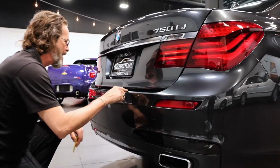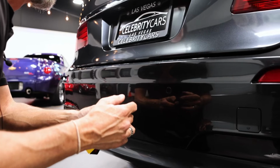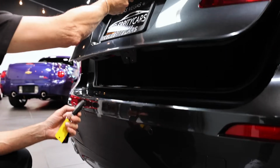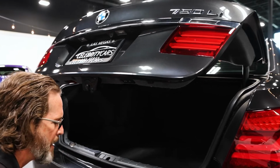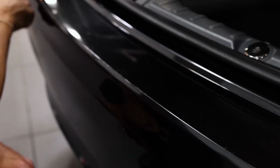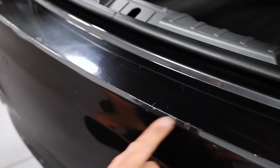The only marks that we have is getting stuff in and out of the trunk, which happens all the time. Check this out. See these marks back here? So, you know, luggage, whatever, a couple little more chips over here. Even looks like somebody might have put a little bit of a touch-up paint on it at some point, but tastefully done. It's not obnoxious.